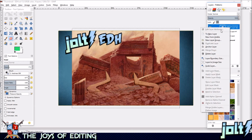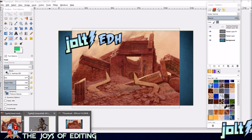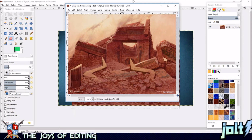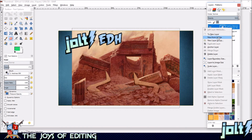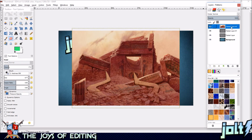Let's go ahead, and what I did was I went over here to this image. I hit Control-A to highlight everything, then I hit Control-C to copy it, and then I hit Control-V to paste it in here. We're going to right-click, go to New Layer. So this is going to be a new layer, and you can see it's on top, so it's going to cover up everything else.